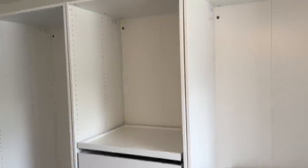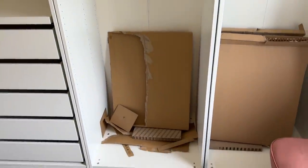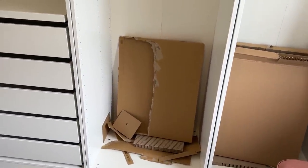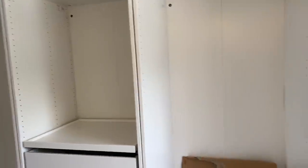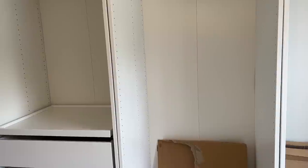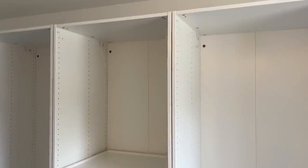This one, I just need to do a couple of shelves and I'll be finished. And then the rest of them, all 4 of them need a rail, and then they need some shelves and some pull-out trays for my shoes. And then once we put the lights on, it's done. So yeah, I'm gonna get started. I might put the rails up.